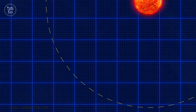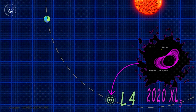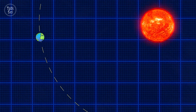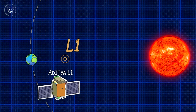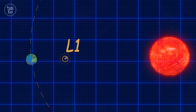On 12th December 2020, a near-Earth object called 2020 XL5 has been discovered orbiting Sun Earth L4 by Pan-STARRS 1 survey at Haleakala Observatory, Hawaii. Also, the Indian Space Research Organization is planning to launch its ambitious solar observatory Aditya L1 to Lagrange Point 1 to study the Earth's atmosphere in the third quarter of this year.